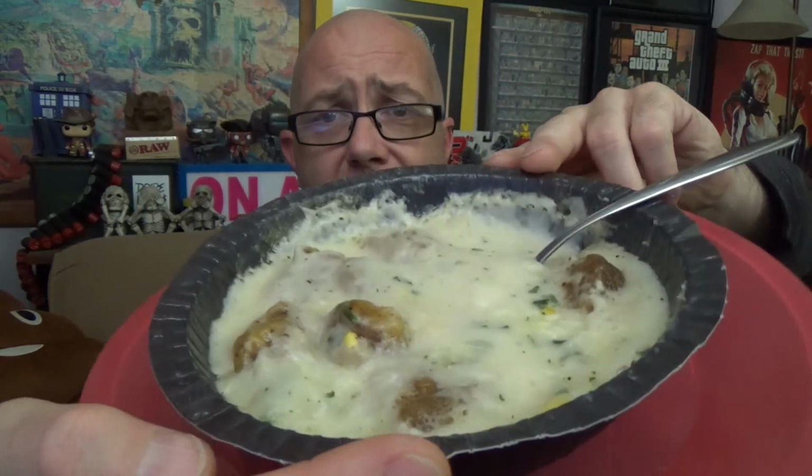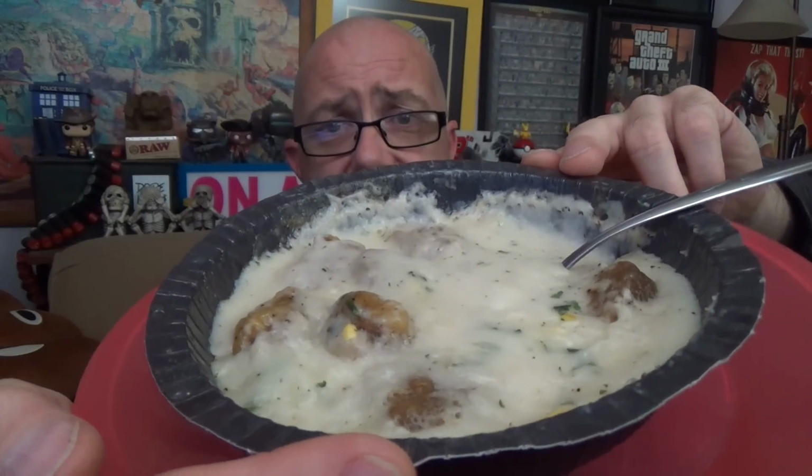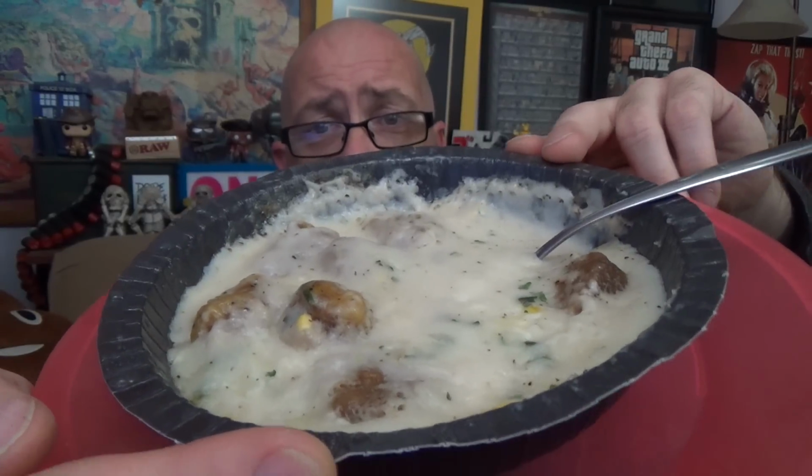So, bam, there you go. That's what you get right out of the microwave. Like I said, no stir. All I've done is taken the film off. And you can see some of those fritters sticking out of the mashed potatoes there. Everything else, the corn and the green beans, are pretty much buried in. Cheese is now gone, nowhere to be found.